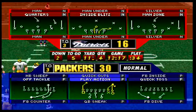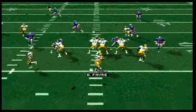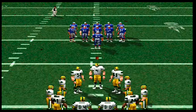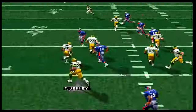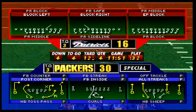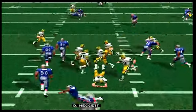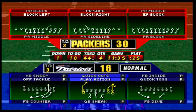With a 5-yard gain on the pass. Incomplete. So it's now 3rd and 5 from their own 11. Jervy makes the catch for a gain of 1. That makes it 1st and 10 at the 44.